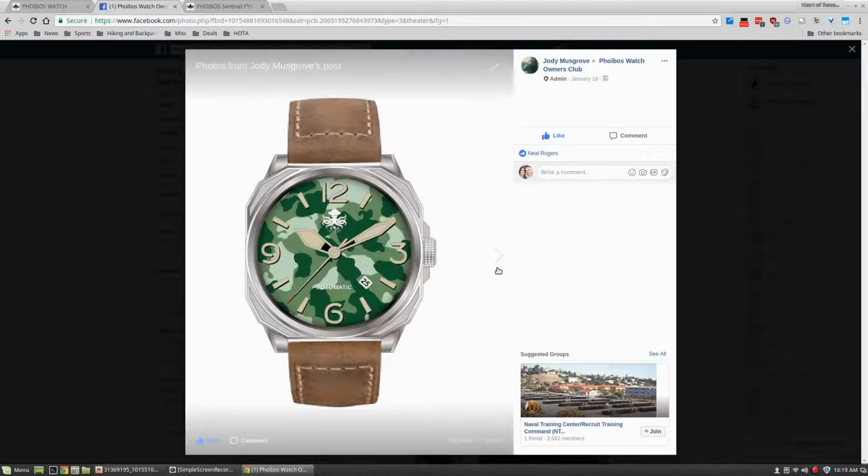It was a little too wild for them, and I was definitely one of those people that didn't like that camo dial. So what's cool about Phoibos is they actually listen to their customers. A lot of watch companies, you can send suggestions or whatever, but they're just going to ignore it, or it feels like you're just falling on deaf ears. But Phoibos actually listens to their customers because they changed a lot of these things that people were voicing their opinion about.